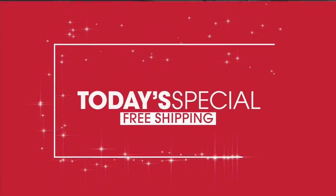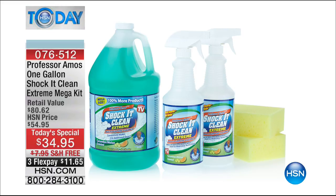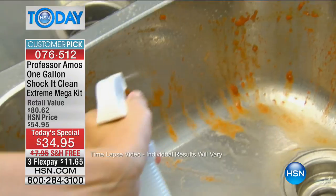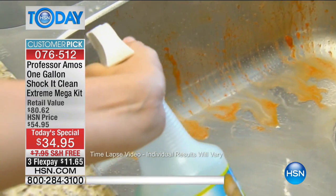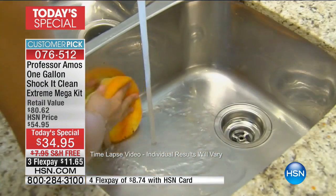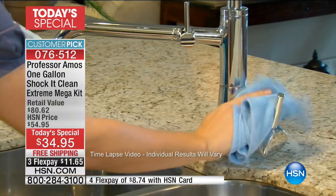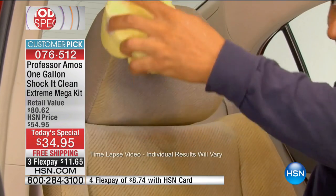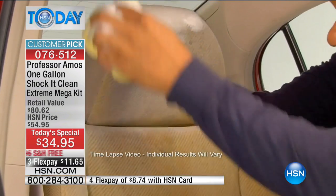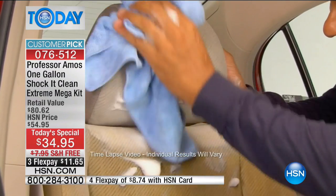Our best value of the day. In fact, Shannon has a full presentation coming up at the top of the next hour. But if you haven't tried this, I really encourage you to go for it. It's called Shock It Clean. I know you see a lot of cleaners out there and wonder what makes this one better than that one. Once you start using this stuff, you'll become hooked on it because you can use it in and around the house, pretty much anywhere. Even outside, grills, carpet. It cleans everything. Jewelry, and leaves a nice shine. It truly is a great universal cleaner. You can use it on car seats, outdoor furniture.